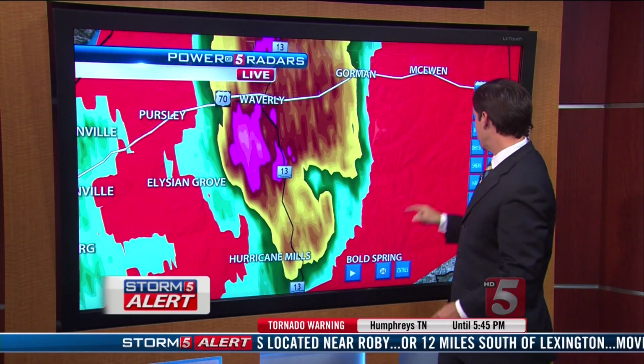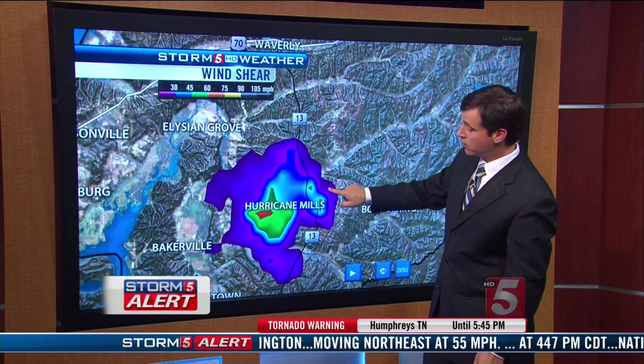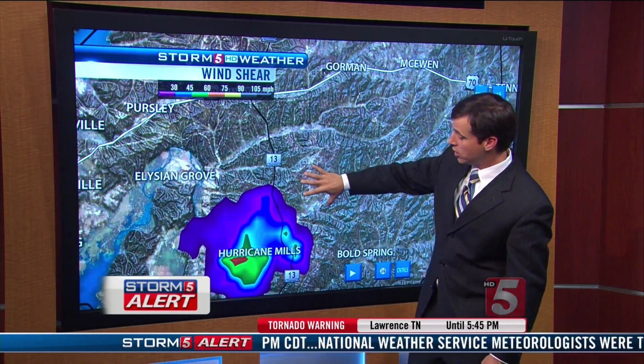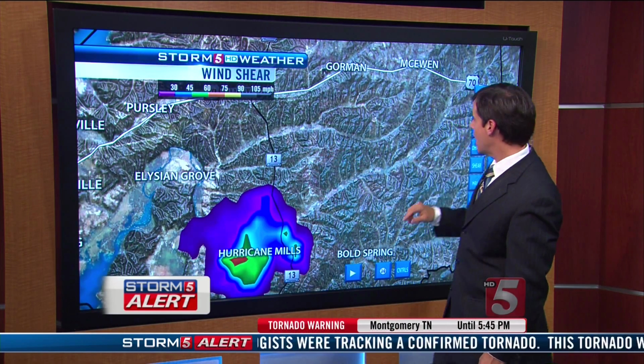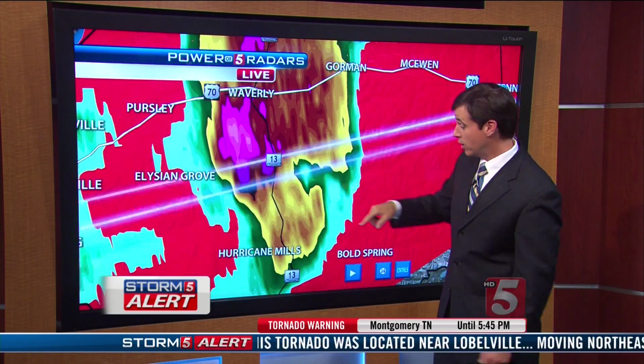So there it is. And let me show you the shear with it now. See, yeah, still showing signs of close to 70 miles an hour worth of shear down around Hurricane Mills, but actually it's up through here now on the other side of Highway 13. And taking a look again at the radar, that's where your circulation is.